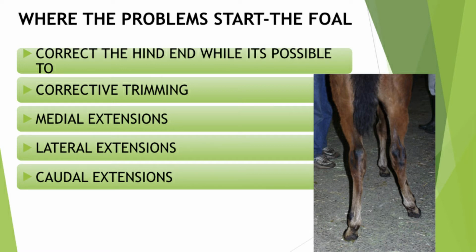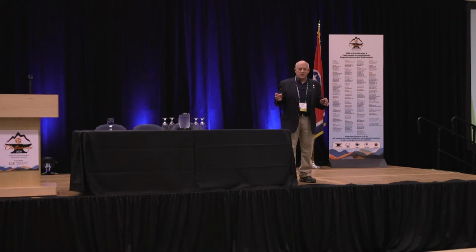And I was sitting here chuckling with Mike going on because he showed some great pictures of horses with bad hind ends, but the tail is in the way. You don't really see that hock position.